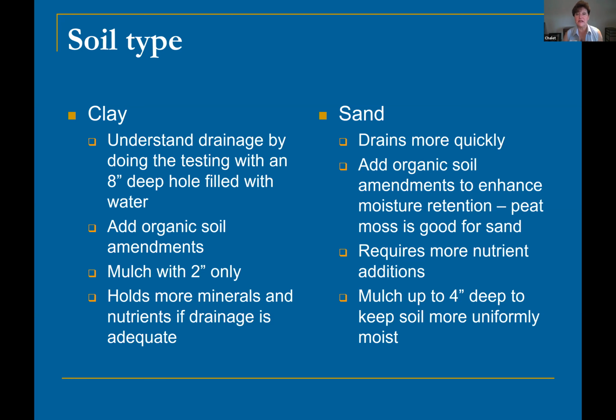So a way to amend it is adding organic matter, the same thing as amending clay soil types. You amend with organic matter, and that enhances the moisture retention. Peat moss is good for sand. Peat moss is horrible for clay, because peat moss will hold 10 times its weight in water, and that's the least that you want to do for a clay soil. With sand, because the water is always draining through, and nitrogen is water soluble, sand always requires more nutrient additions than the clay soils do.